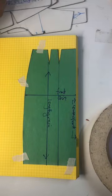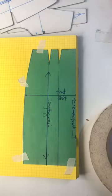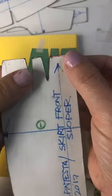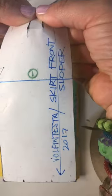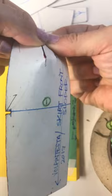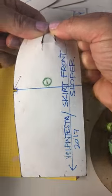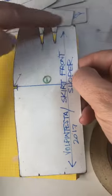I'm looking for my sloper. Where did I put it? Oh, this is the back. Okay, here it is. So when you wear it, the darts get closed and you get a skirt that has 3 dimensions. Actually, it looks so strange right now, but do you understand? So it gets from the wide to the narrow.